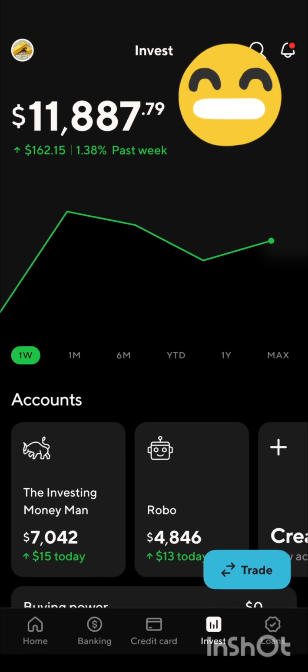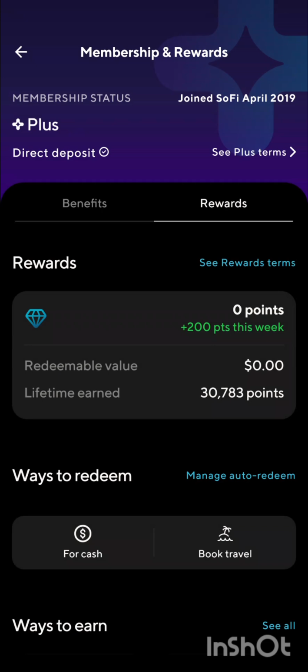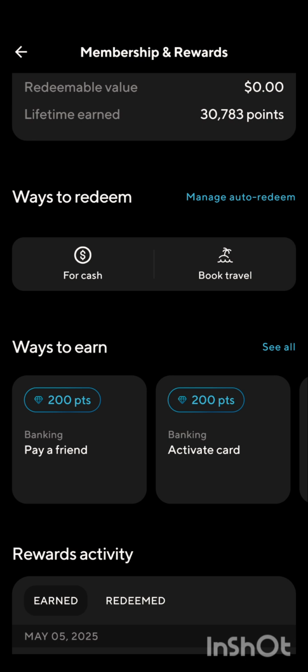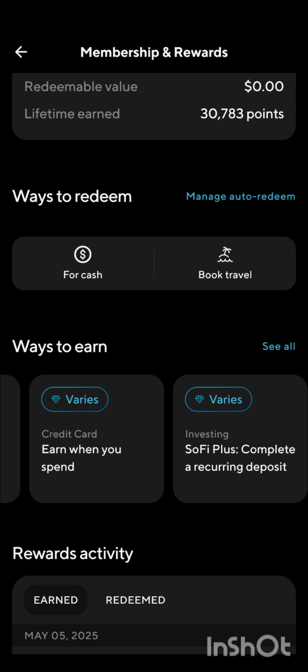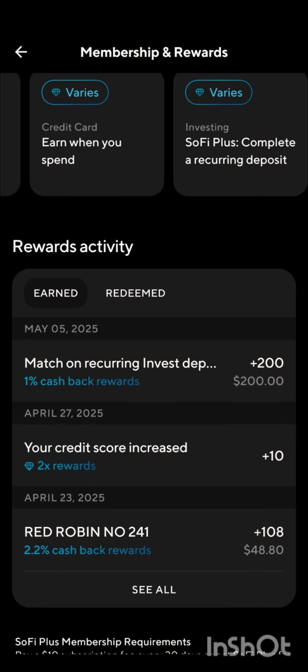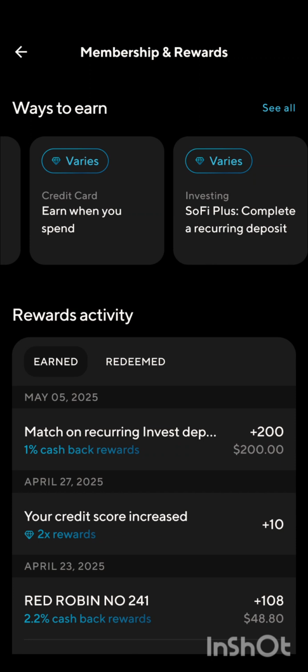So if you guys are not familiar with that terminology, go back here, and these are the membership and rewards that you typically get, right? So you can see ways to earn: activate a card, pay a friend, pay a bill, book travel, all that kind of stuff. But you see here, here's the recurring deposit to invest. I put $100 in, right? 50 to one, 50 to the other, and I get 100 points for each. So that's like $1. Not bad. It's like 1% cashback rewards, just for putting money in for deposits.